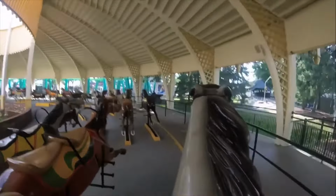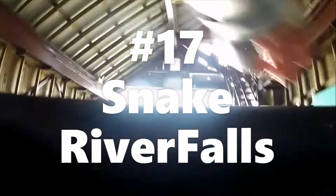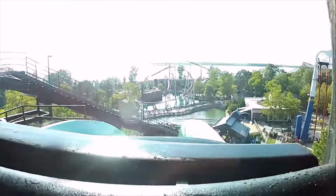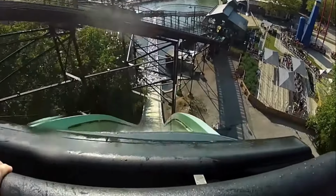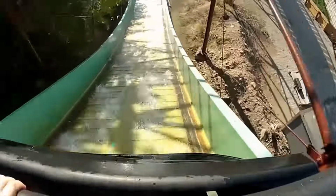Number 17 is Snake River Falls. A fun water ride. I like getting splashed in some cases. However, this kind of water ride is my least favorite because it's really short and doesn't have a ton to it. It looks nice and the splash is fun, but I prefer longer, full layout type ones that take a longer time overall.